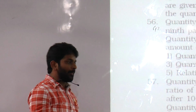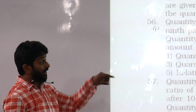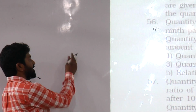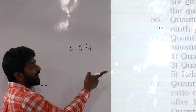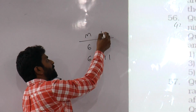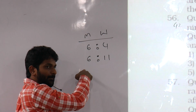in the final container. In the final container, how many parts of milk do we have? 6. And in the initial container? 3 parts. They are not the same. So to make it same, let me write 3:2 as 6:4. And the final container has 6:11. So now we have the same quantity of milk in the initial and final container.